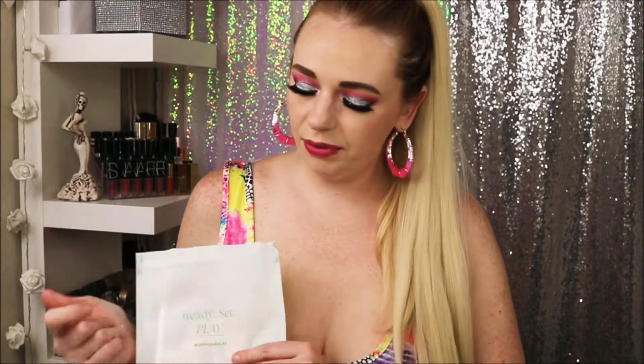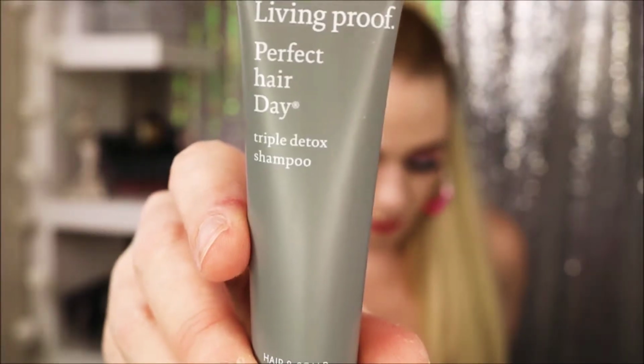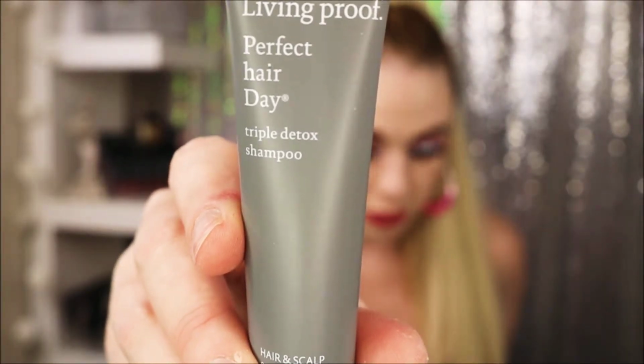Alright, and the last product minus the bonus is this Living Proof Perfect Hair Day Triple Detox Shampoo. Okay. When you want to keep hair cleaner for longer, use this non-stripping shampoo that removes buildup from product pollution and hard water. Okay. Yeah, I definitely need some detoxing.